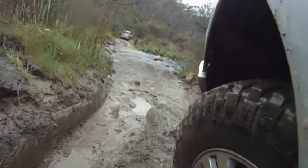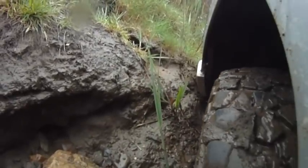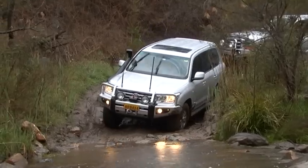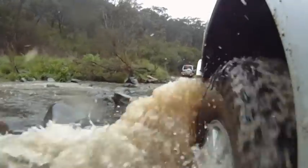After a lunch stop, we were back down at the Cox's River for another crossing, and this one has a very muddy entry. And as you can see, the front slid straight into the embankment. And now the back too. The Cox's River doesn't often flow like it is today, and it's a real treat to see it with so much water in it.